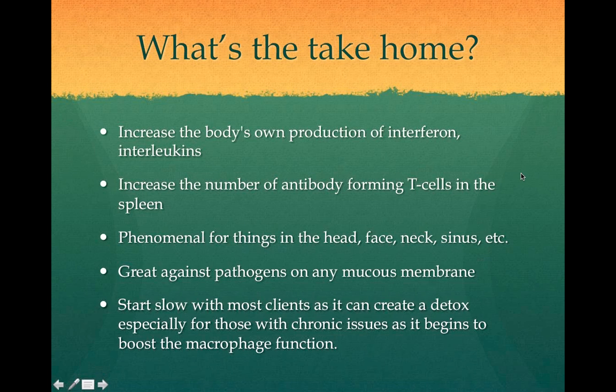I'm going to go through a couple of the questions that have popped up on the written questions here. If we're taking the Acemannan sublingually, how is it going to affect the gut as much? Excellent question. The Acemannan will have an effect all the way down to the bladder, but it's going to be a degrading effect as you go further down the entire canal. So where you're going to see the biggest impact is the head, face, neck, sinus, things like that.